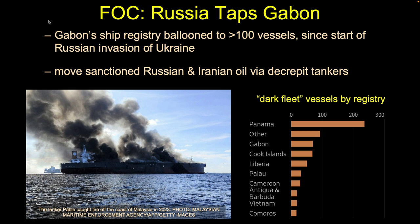And so this is one of those vessels on fire last year off the coast of Malaysia because it was so poorly maintained. It just, you know, had an accident. And here's the registration of these vessels, Cook Islands, where we have worked. Cook Islands, a very poor country, right? So they look at this as a money generator, right? You know, all these countries, relatively low income, where these vessels are registered.